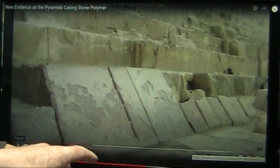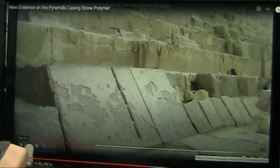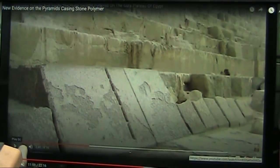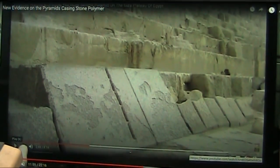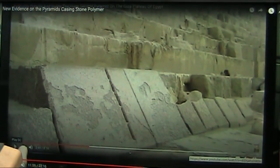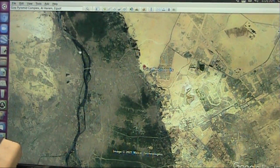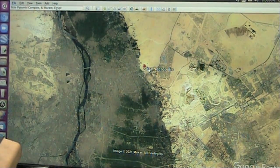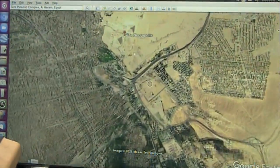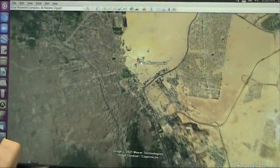I could be wrong, but I've seen the inside of the pyramids, and they are biological as well. You know, they've dressed up a lot of it, but I can see where it was biological. Same thing with Petra. It was made and carved from the flesh of a creature. Let's just look at Petra real quick. Now, I don't think I showed you this map yet, but this is the Nile River here, and that's the Giza Plateau where all of the pyramids are. See them right there?